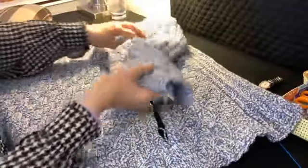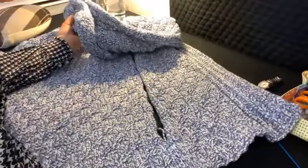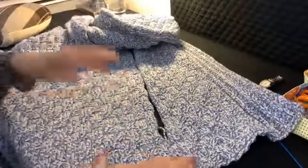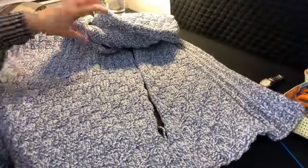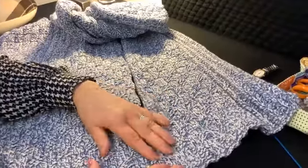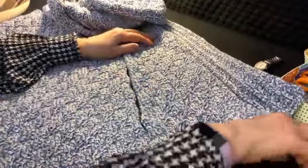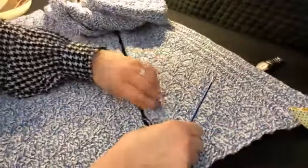So what you would do is, once you have done your sleeve, you would sew up your sleeve seam and your side seam. Doesn't really matter which order you do that. I would probably do the sleeve seam first, but I started at the bottom here on my side seam because I just wanted to show you one last thing. I'm not going to demonstrate the stitch, you know how to do it by now.